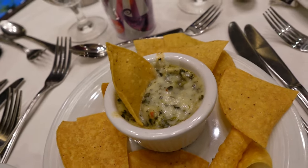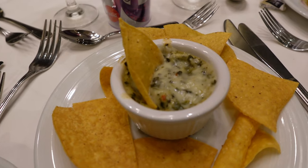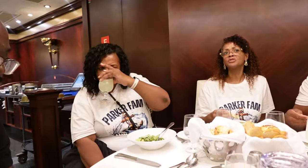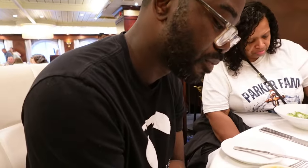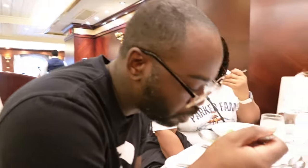Spinach dip is good, but it had a little layer on top of it, almost like it's been sitting under a heat lamp. You get the same thing? Yeah. You had to break through it. It actually moved once you broke through the top layer. How's your soup? It's good. Tomato soup is usually pretty good though. Basic tomato soup.